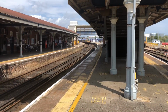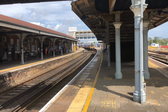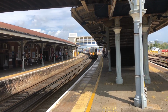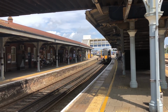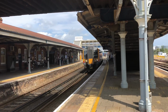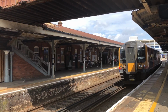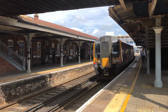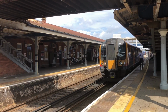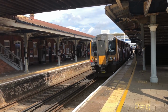Okay then guys, you can see we've got a South Western Railway service coming in, going to Portsmouth and Southsea. This one should be definitely going to Portsmouth and Southsea. 450.017. Should have a Southern service coming in shortly, going to Brighton as well. I'll just keep the camera rolling anyway for it, but keep looking back just to keep an eye, see if it does go.